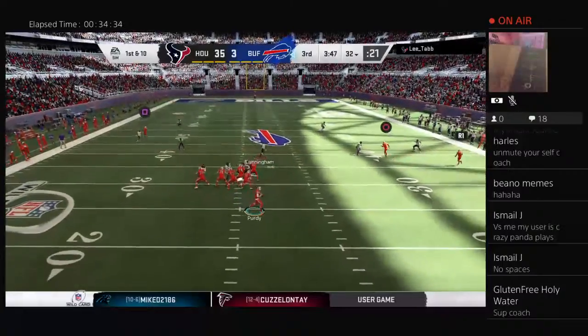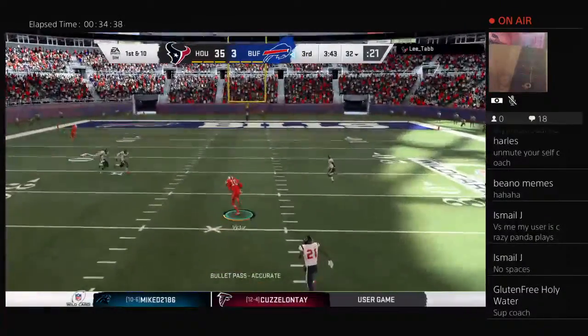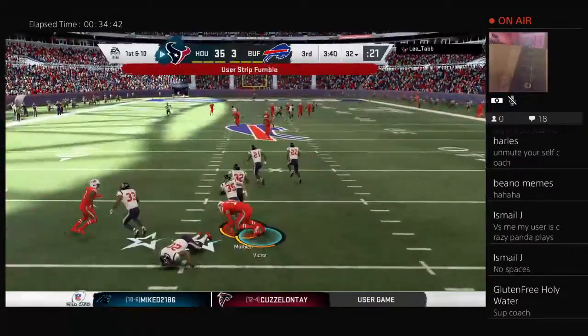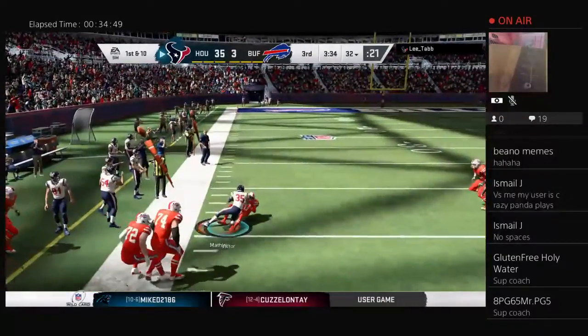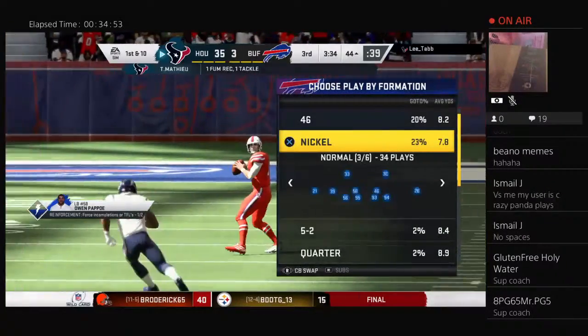Off play action. Purdy. He's going to fire one deep over. And that's caught inside the 35. And now look at this. Big gain, but a fumble. And the Texans scoop it. And he'll take this across midfield and inside the 45.